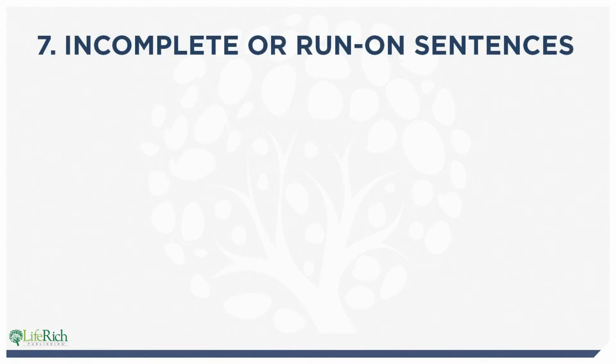Number 7, incomplete or run-on sentences. Writing a complete sentence seems like a simple thing, but that's not always the case. Run-on sentences and incomplete sentences happen to every writer from time to time. Just be aware of this fact, and don't take it personally when an editor finds one. Focus on capturing your thoughts and developing the story, and then use an editor to help you polish your manuscript.